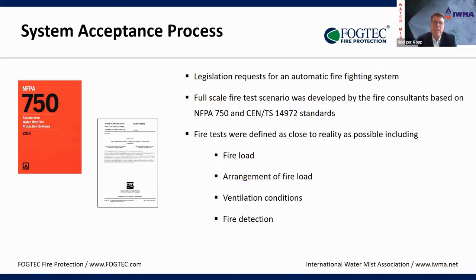There's an annex in the European standard, for example, or a reference in the NFPA 750, which allows developing fire test protocols in conjunction with an independent expert company, with a fire consultant company, and developing a fire protocol which then proves the ability of the water mist system to cope with certain fires that would be assessed according to the type of risk.